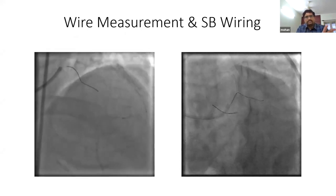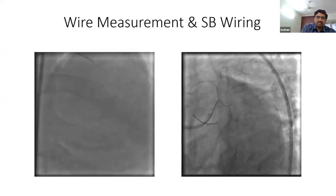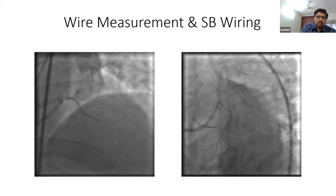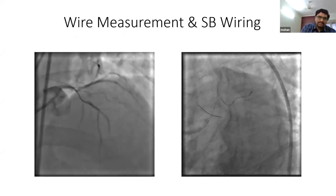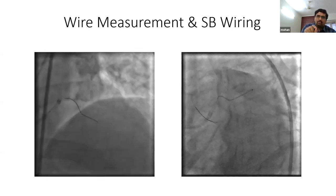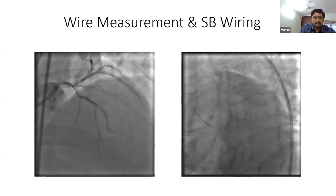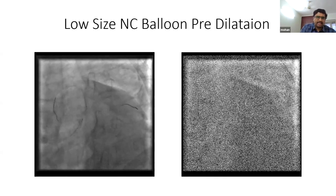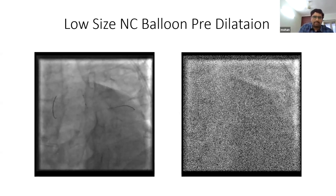I think because of the wrong guide selection, we all know there will be no backup support, so there will always be practical difficulties. That is the only reason I have taken this case, to show how difficult it is when you take a wrong guide. All the remaining steps were the same. In these kind of tortuous vessels, it is always better to take a small balloon with a longer length. That will be better for the pre-dilatation.